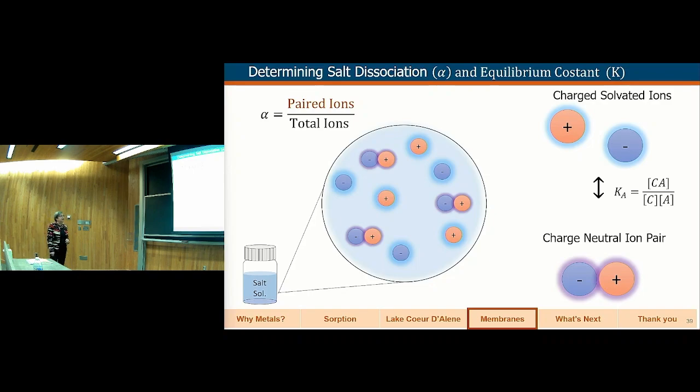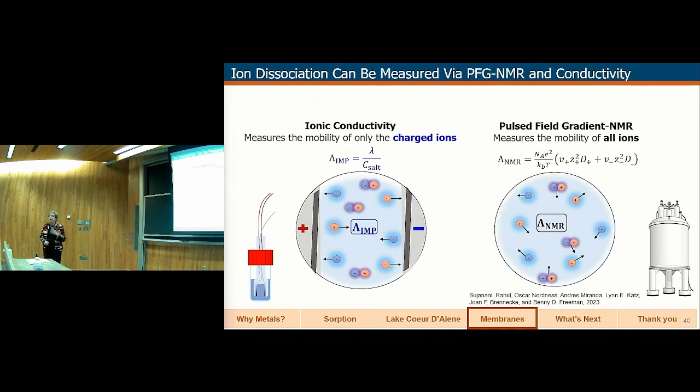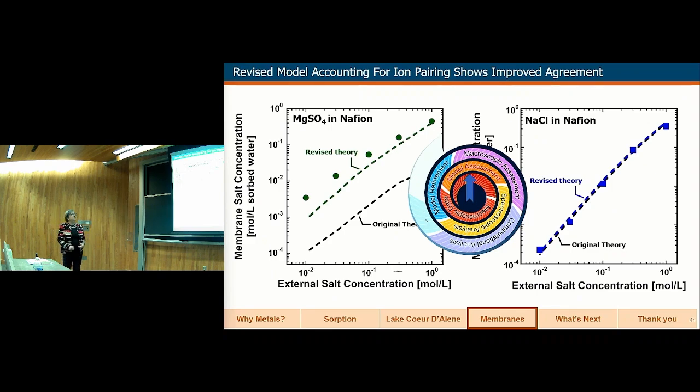How much is paired? So we used ionic conductivity to get the charged ions and pulse field gradient NMR to get all of the ions. And by using those two values, we could actually calculate the fraction that's paired. And when we incorporate that back into the model, we do really well for the sodium chloride. That shouldn't have been touched, good news.